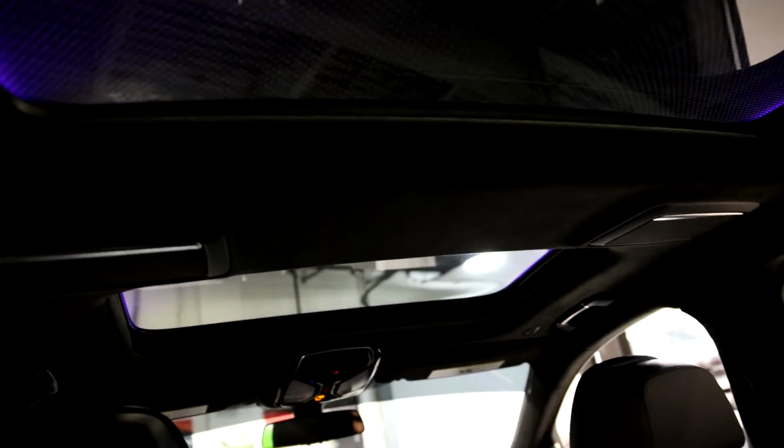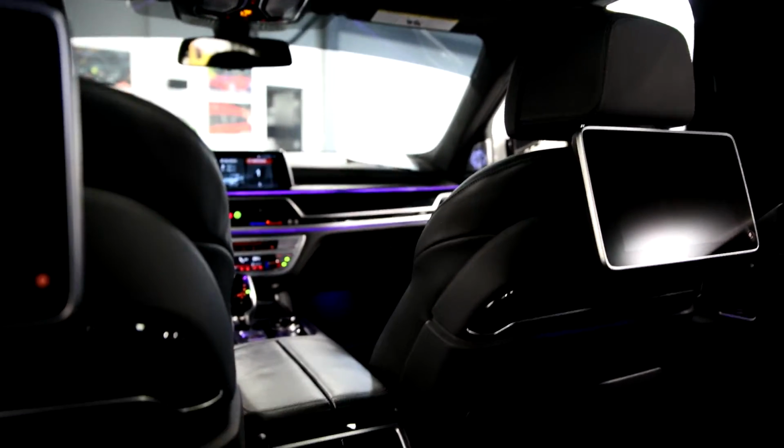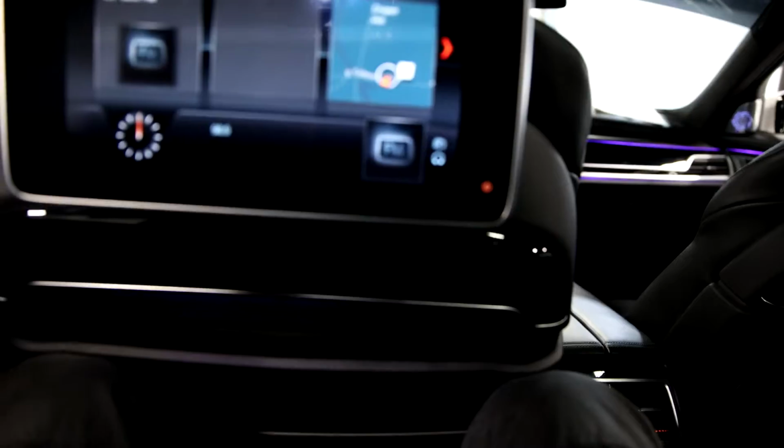This is the panoramic LED sky lounge, so you can see these little dots are etched in there, and they have LED lights that are along the sides that project the light out, which give it a really cool effect at night. It really lights up the whole cabin, and it's also adjustable just like the ambient lighting. It's all under the same control, so whatever you set the door trim to is what that'll end up being. Just a nice little touch.